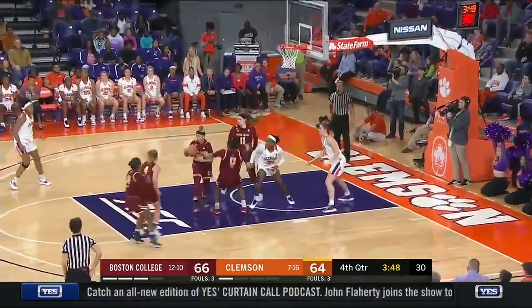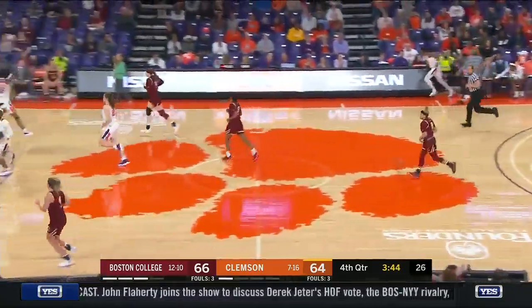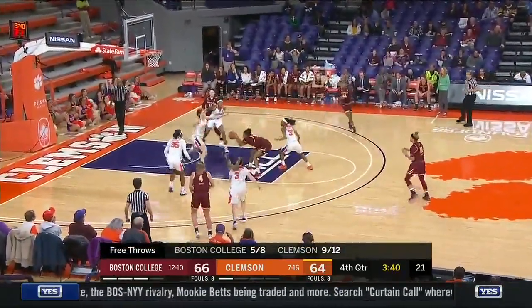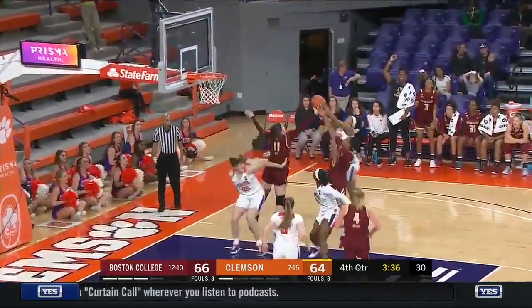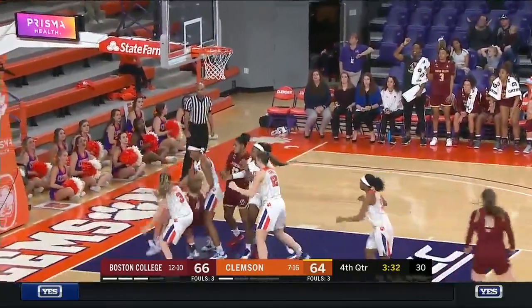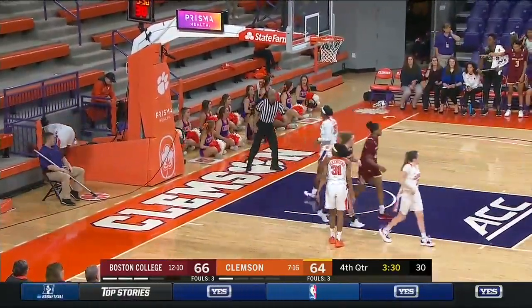And Mertens can't get the bounce on the second, so a 2-point game, 66-64. Boston College coming up on 3.5 to go in our 4th quarter. It's been a long time since Emma Guy has scored. Dickens has hit some big shots in the second half. Not that time, but there's Guy. She can't get the putback. Ortleff battles inside, and it'll go back over to Clemson.